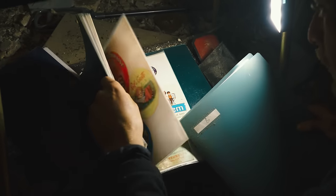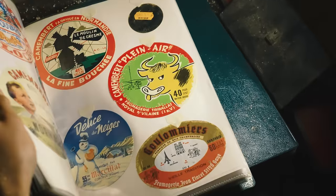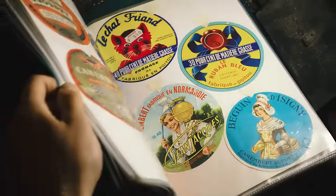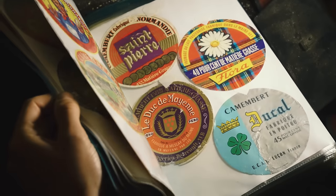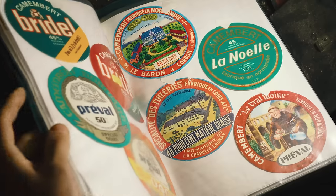There's more. But what may have held an even greater value for the departed owners was their extensive collection of cheese tags. This person has to know a lot of cheese. Apparently, gathering the round labels of French Camembert is a nationwide passion. Yeah, it's the most French thing you can find here. Actually, it's very cool to see how the design has changed over the years. Yeah, it's all vintage.